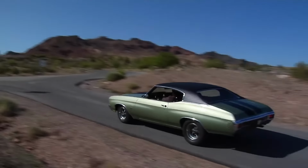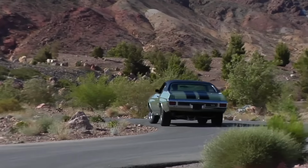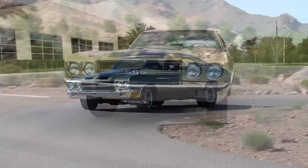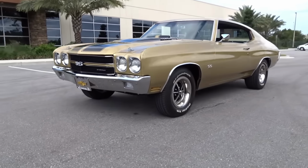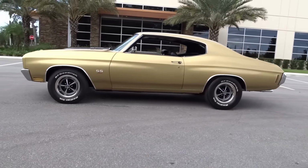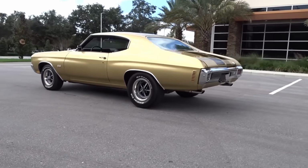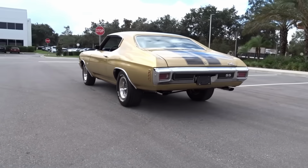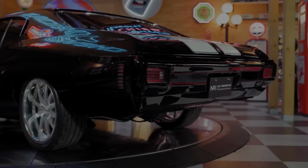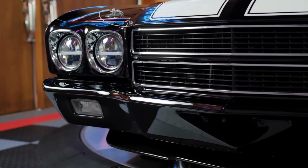In terms of production, Chevrolet built approximately 4,475 units of the Chevelle SS 454 LS6 in 1970, making it an absolute treasure in the collector world. Today, a perfectly restored or matching numbers example can easily command between $150,000 and $300,000, and even more at specialty auctions. And here's a little-known fact.